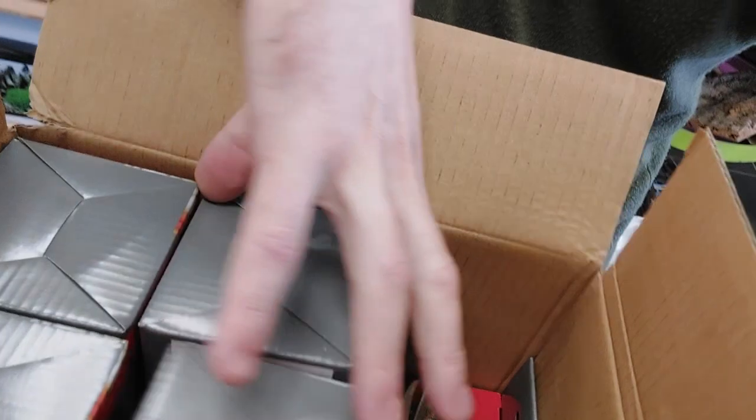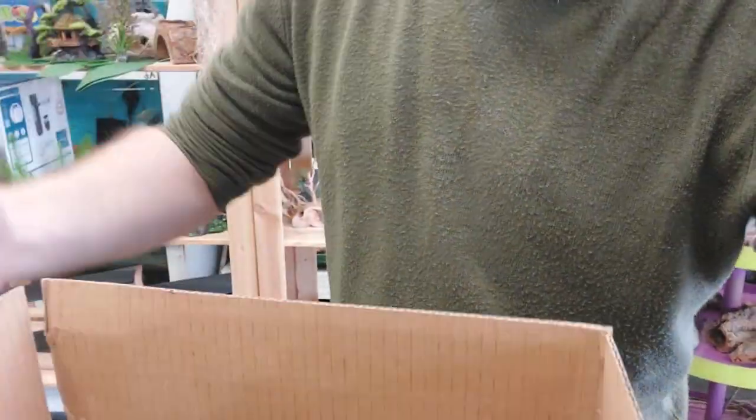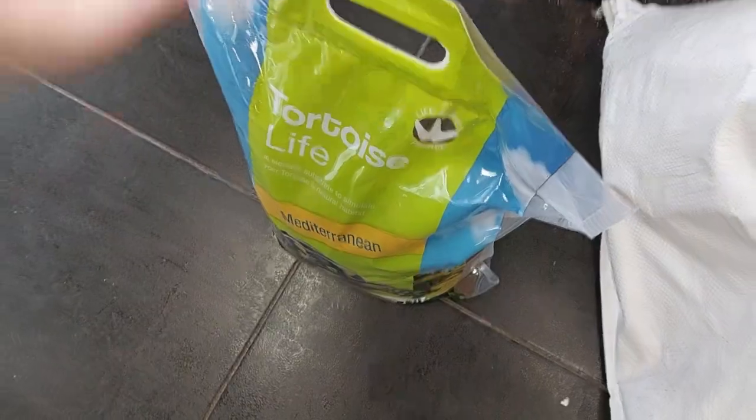I've had to do some of the bits and bobs and my phone's dying, so I've got you on charge, so I can't really move you very much. But what we had left in the box, we had some red bulbs, loads and loads of 100 watt red bulbs, so I'm really happy about that. We got them back in stock. Oh, they've sent me the wrong ones. They've sent me bayonets instead of the other ones. Oh, that's wrong. No. I'm going to have to ring them. And last but not least, in the bag, we have two bags of Tortoise Life. Oh, yeah. Lovely job. That's done.